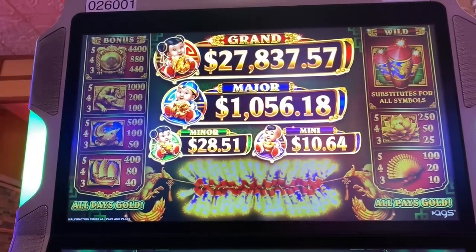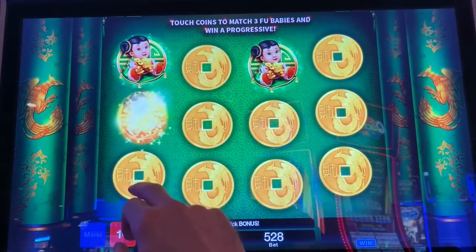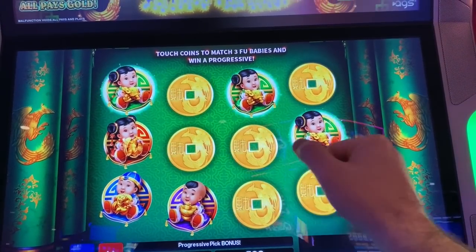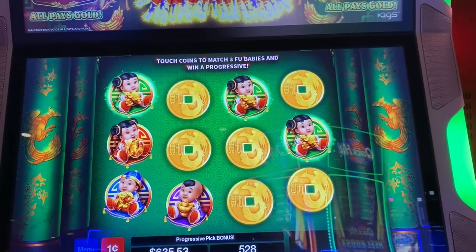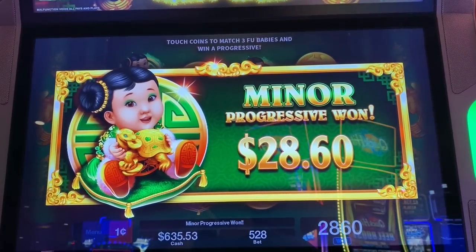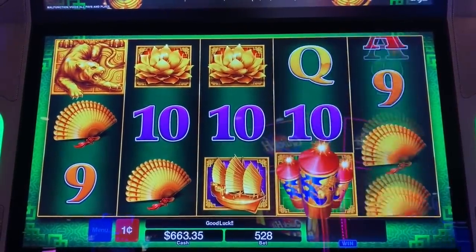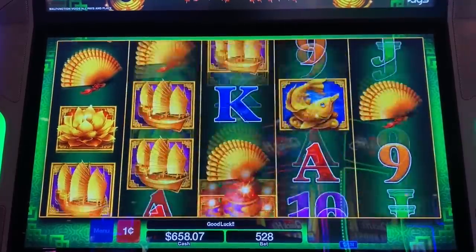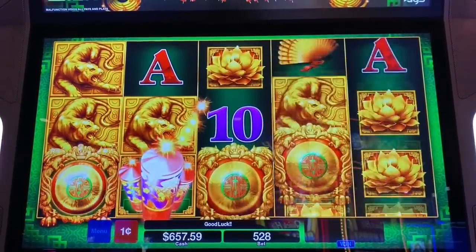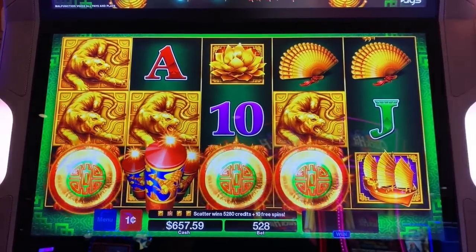Okay, we want the blue one or the red one? Those are the good colors there. Not the green one. Green is the minor for 28. Let's do a few spins and see if anything else wants to happen. Get it. Hey, perfect. Four trigger hit. Nice.